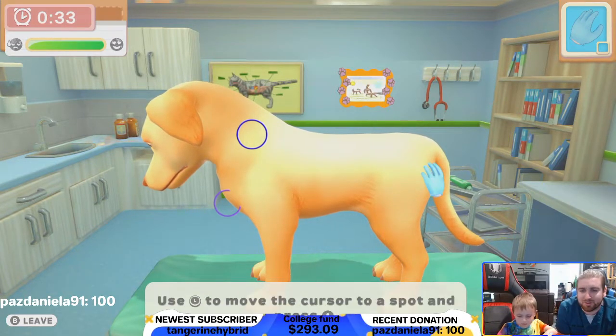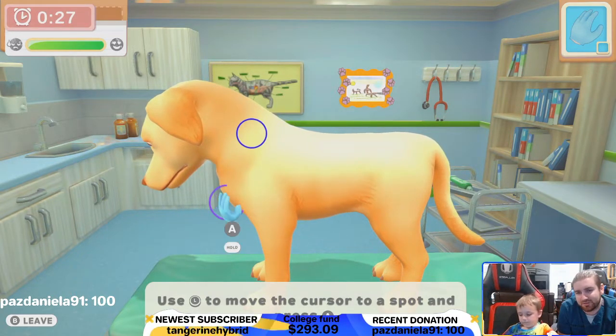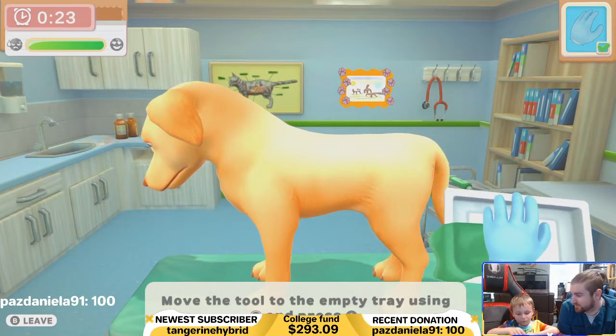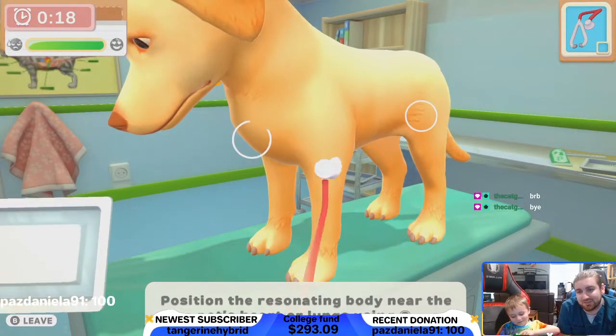Bye. Pink. Oh, no, that's purple. Purple, blue, purple. How many of these animals am I doing anyway? I don't know. To level 20. I gotta go all the way to level 20? Yes. It's a very hard challenge.